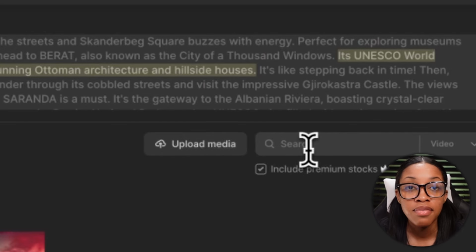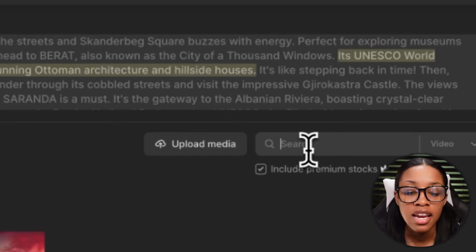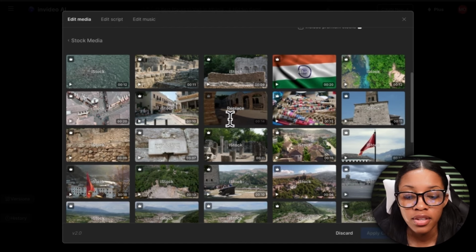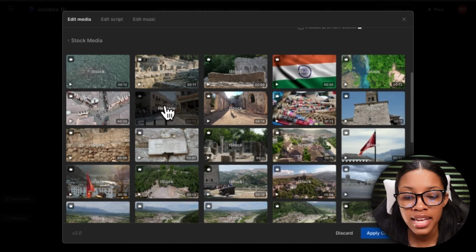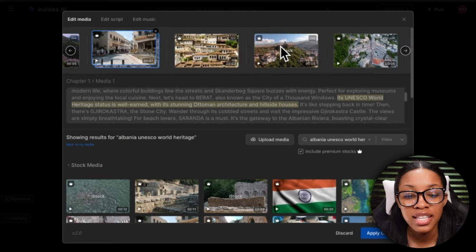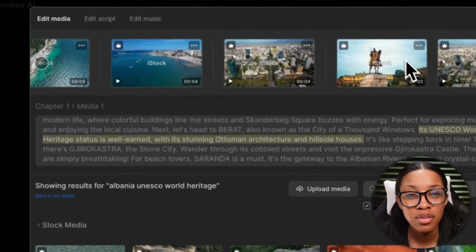But if you want to find something else you'd want to utilize from InVideo, then you could simply search for it. And then once you found footage that you want to replace with, all you'd simply have to do is click where it says replace, and then as you can see, it's replaced the image for you. And you can go about doing this for your entire video, wherever you see fit.